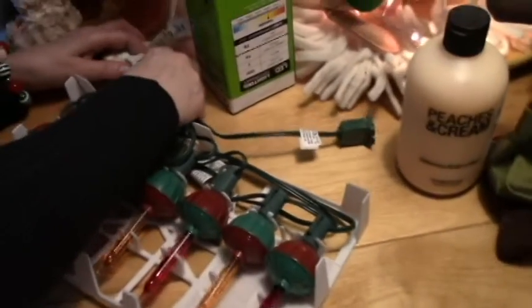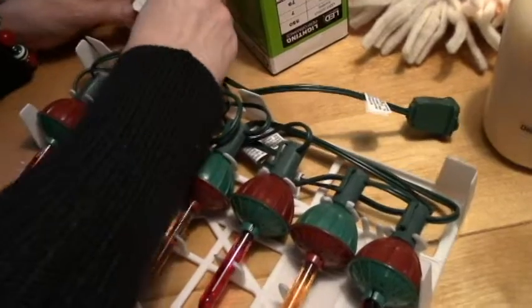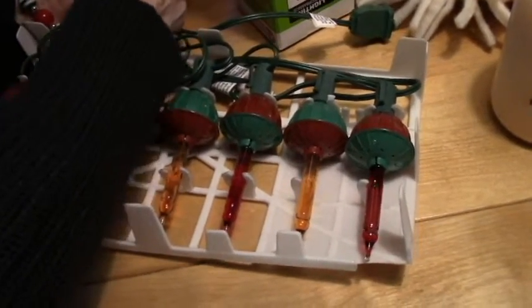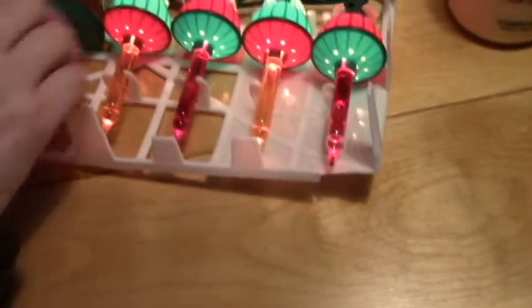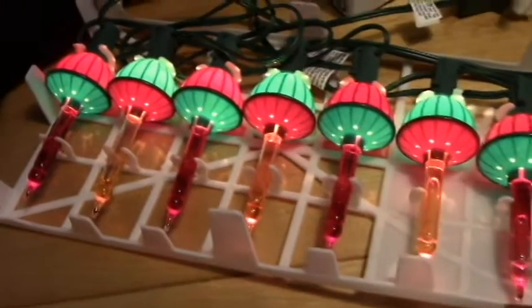Let's see what it is. Oops. Oh, I got the wrong one. Always plugging it. Oh, yeah, they work. One doesn't make it, but yeah. There. Oh, cool.